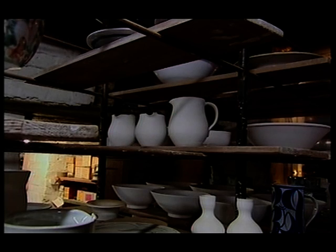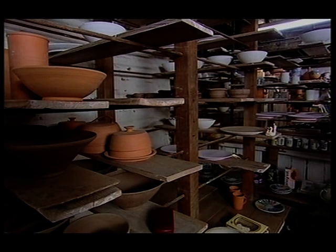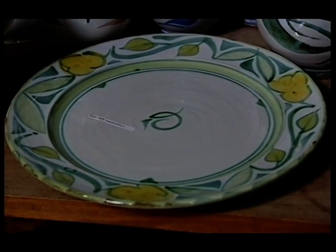I tell you what, as soon as you walk in here, it really does take you back in time, doesn't it? It does. So you've been here 50 years, throwing and making pots. And you hand decorate them as well. They're all hand painted, yes.